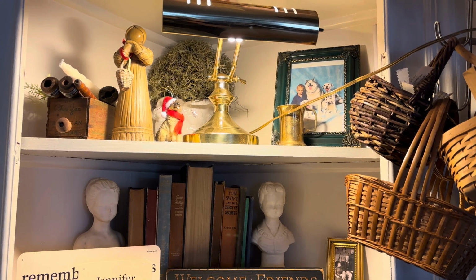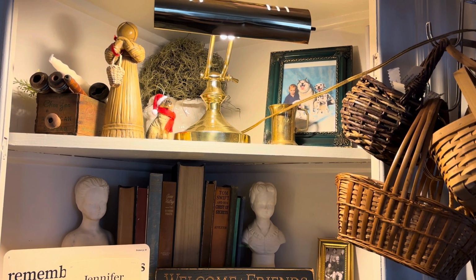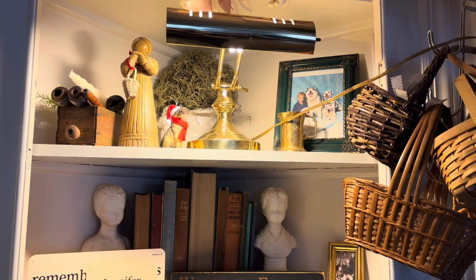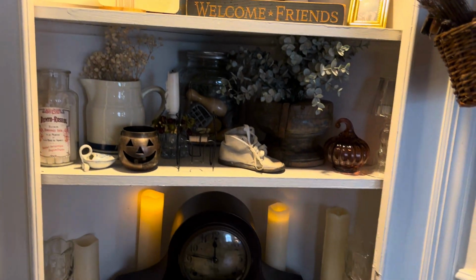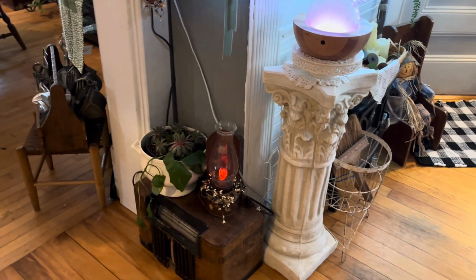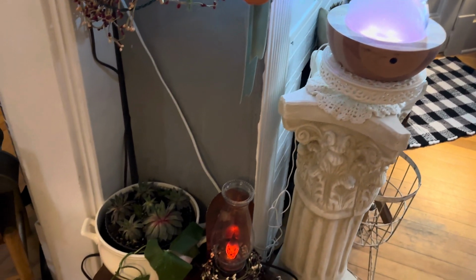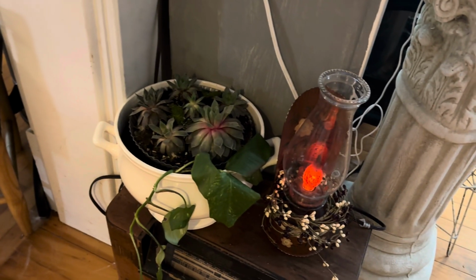That picture up there, and I gotta fix that cord, is my son, who's now 27, with his father's side grandparents' dogs. So that's that. And then, again, real life, I make my dogs pillows. They're cute for their bed. I just have an old radio, and then I kind of set this pothos plant, and then I have these hens on a nest.